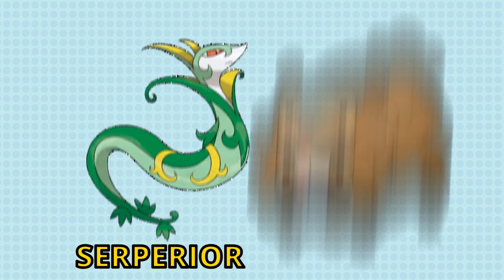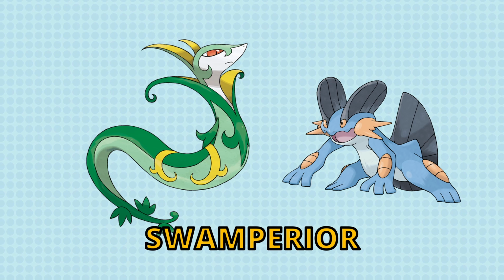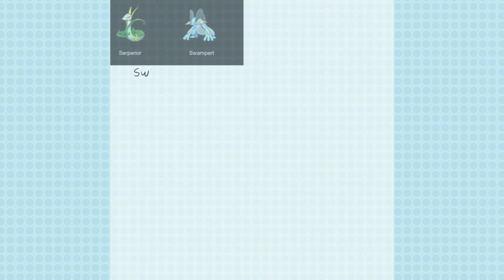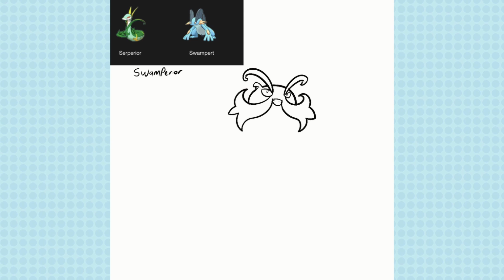The generator decided to give me 2 starters this time with Serperior and Swampert. 2 amazing designs. Serpert was not a good name, but Swamperia, oh, Swamperia was so good. I guess it must be my want to get straight jacked and ripped, because Swamperia made me think of this muscle-bound swamp monster sort of thing.